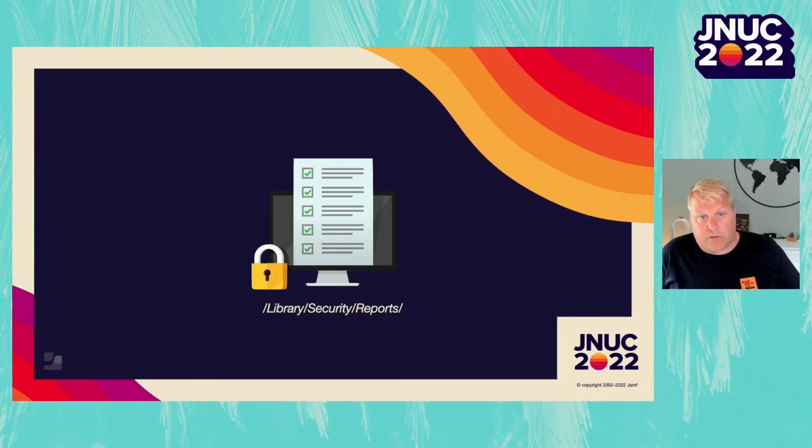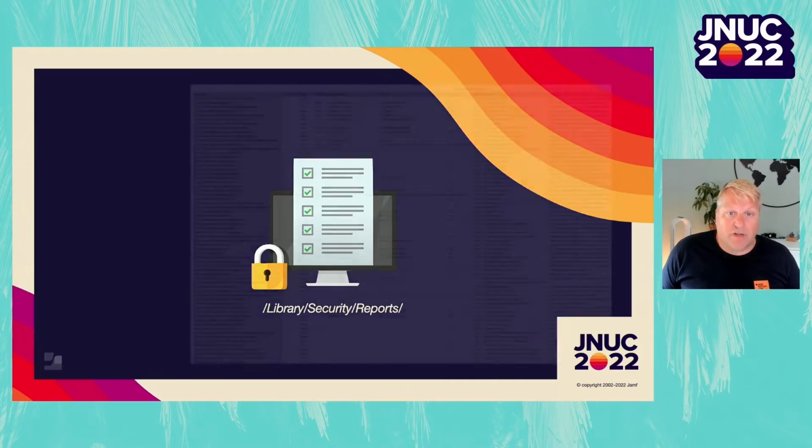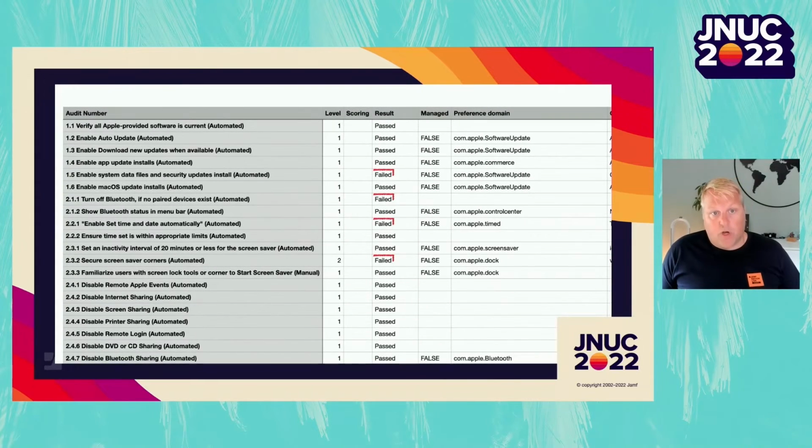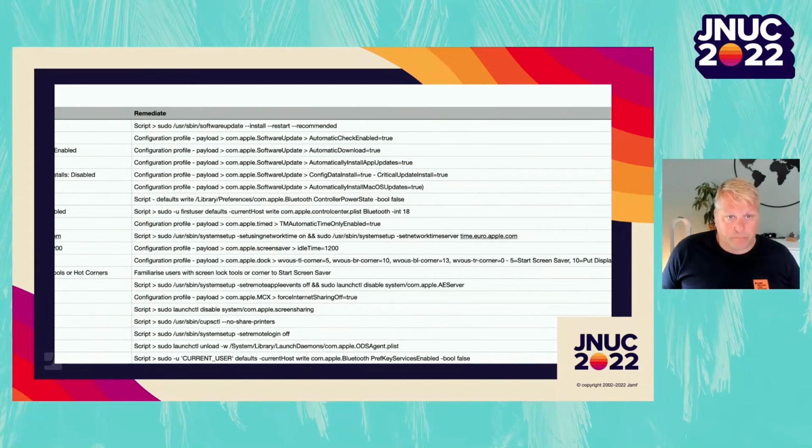The full report is stored in the location Library, Security, Reports. Here's the full report. Let's zoom in and see what the audit says. We have a couple of failed audits we need to remediate and a couple of passed. However, they are not managed. The setting has the right value, but the end user can still change them. For that, I consider them not compliant. The full report also tells you what you need to do to remediate this rule via a script or configuration profile.